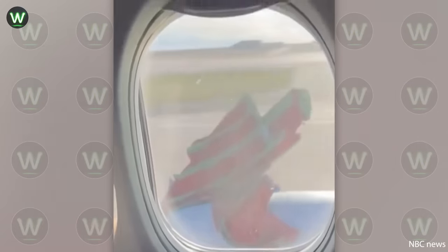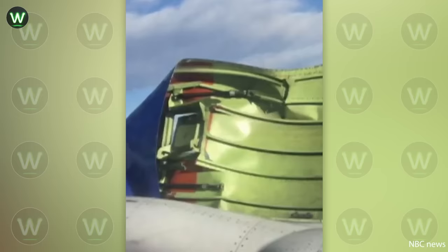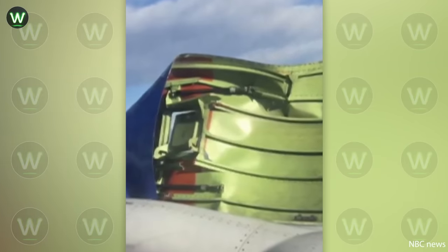During takeoff, a Southwest Airlines flight's engine cover tore off, prompting an emergency declaration. Passengers observed the alarming sight as the aircraft's wing flap was struck, which adds to the airline's recent safety concerns.